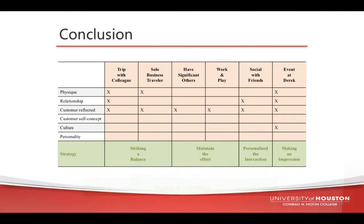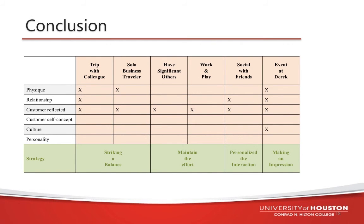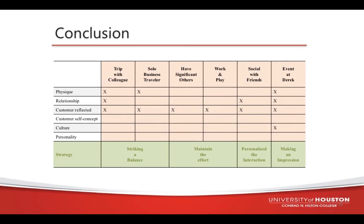As a summary, we have identified gaps in Hotel Derrick's brand image and the 6 observed customer groups that frequent Hotel Derrick. It is our belief that if these suggestions are taken into consideration and implemented, Hotel Derrick could possibly increase guest satisfaction and profitability.